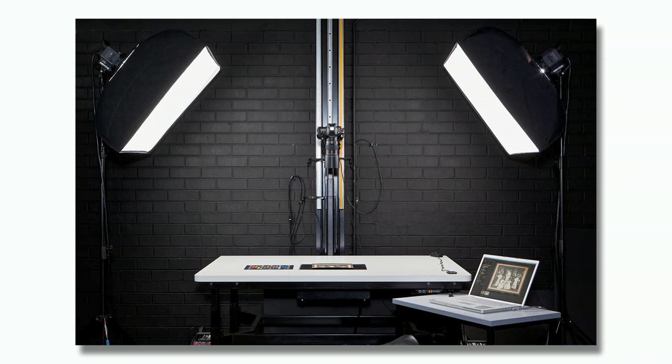We choose flash, even though we can use a constant light source for this sort of reprography. We choose flash because, again, it's just far more versatile, very adaptable. We can move the lights in and out depending on the spread of the light that we need, and it's actually much gentler on the objects as well. The flash is so brief that there's no risk of any light fading occurring on the objects themselves.